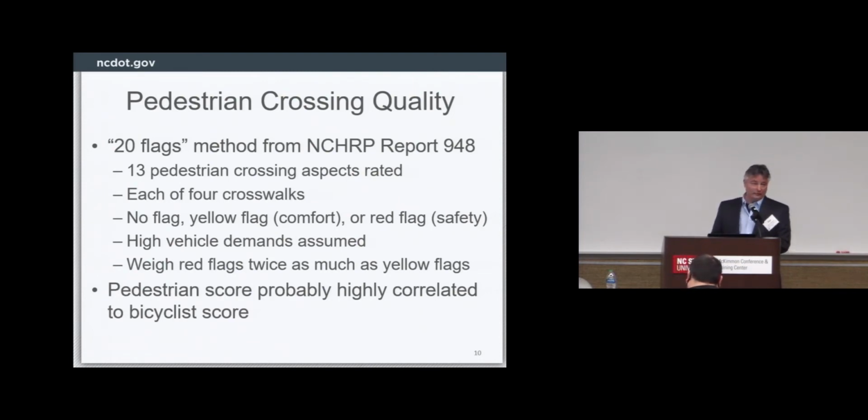That was in NCHRP report 948, the so-called 20 flags method of judging the quality of a pedestrian crossing. So I did that for all of these intersection designs, and I came up with a weighting. In this method, there's yellow flags, which are uncomfortable moments for a pedestrian, and then there's red flags, which are more unsafe things for the pedestrian. And I weighted the red flags twice as much as the yellow flags to come up with one score. But if you're in the business of at all thinking about pedestrians on your streets, 948 should be really central to your work. All of us doing this kind of work should be using 948 at this point, the 20 flags.